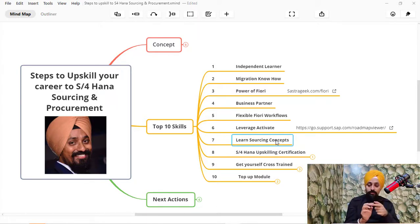In sourcing, they have introduced activity management and category management, vendor evaluation has been improved, and self-service procurement has been introduced. So many things have now come into sourcing which were not available before. So you need to be aware of all of these concepts.